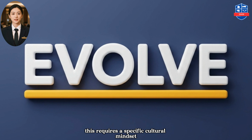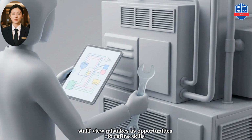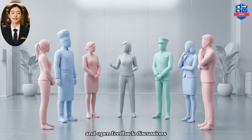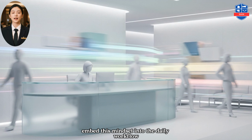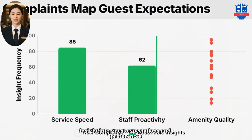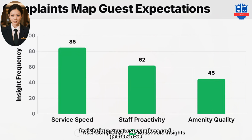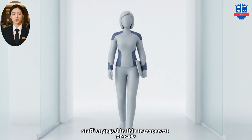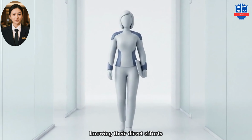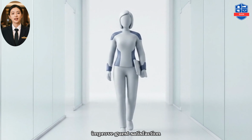This requires a specific cultural mindset. Continuous improvement must be normalized, so staff view mistakes as opportunities to refine skills. Regular review sessions, daily team meetings, and open feedback discussions embed this mindset into the daily workflow. Learning from complaints provides direct, unfiltered insight into guest expectations and preferences. Staff engaged in this transparent process gain a deep sense of purpose, knowing their direct efforts improve guest satisfaction.